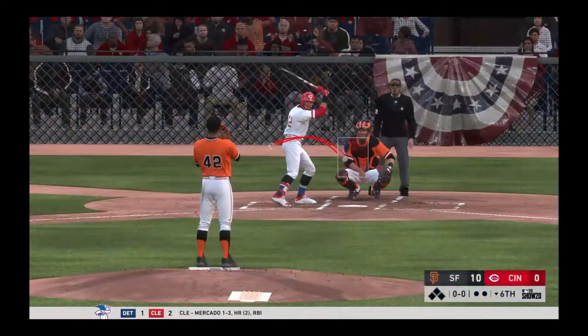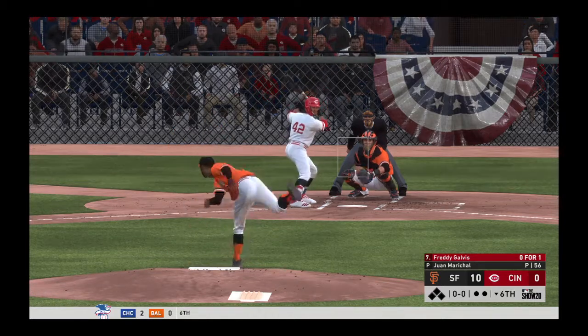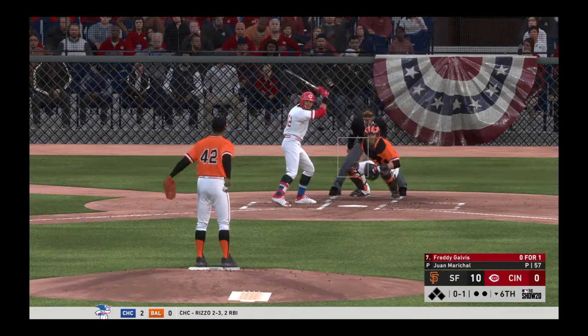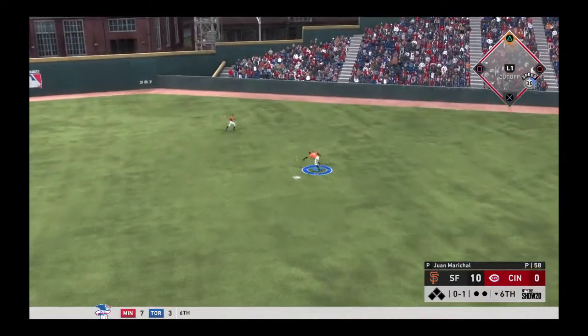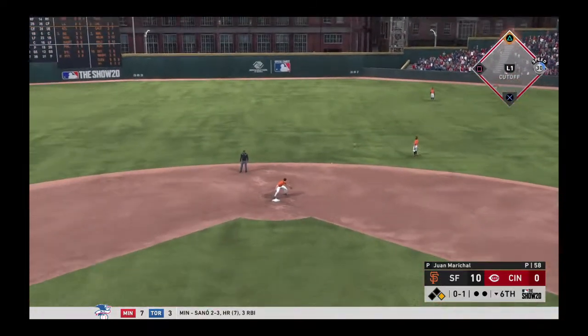Stepping in, Freddie Galvis. He starts off the inning against a guy who struck out the side last inning. How did they get to him here? I'm not sure, Matt, that they want to stay as patient. He's been throwing a lot of strikes. They might want to start swinging a little bit earlier in the count. Liner toward right center. And the Reds have their first hit of the game.